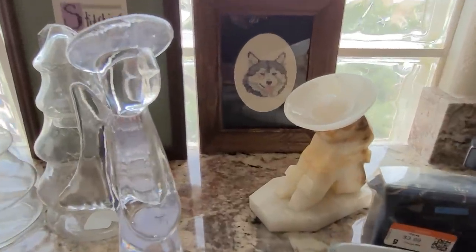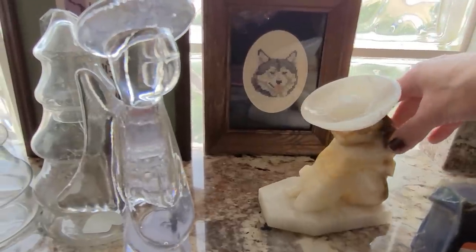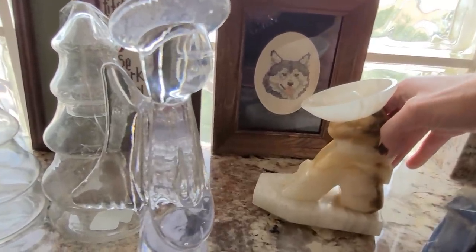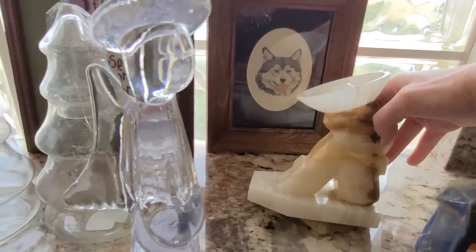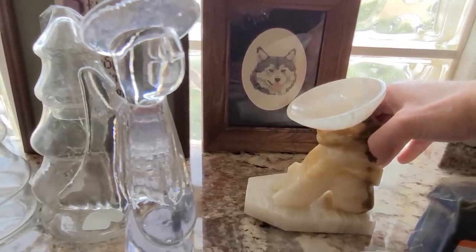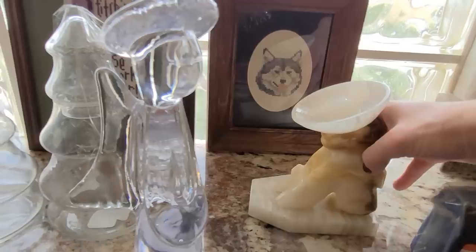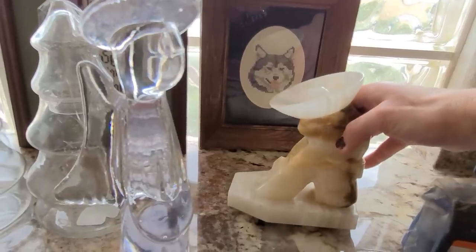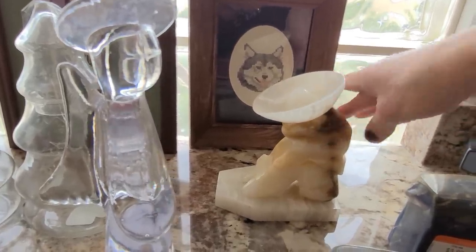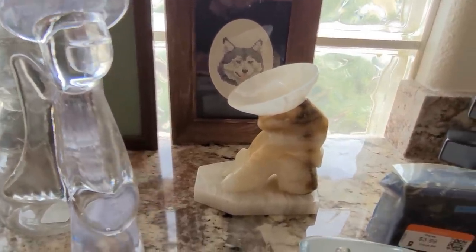Back here, we have our little fellow in the sombrero bookend. And I'm almost positive I have the exact match to this one down at my booth at the Good Stuff here in Las Vegas, 1401 North Decatur. So next time I go, I'm going to take this with me, and together we will see if they match.